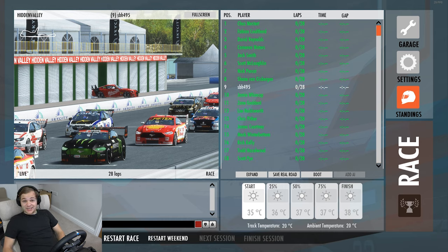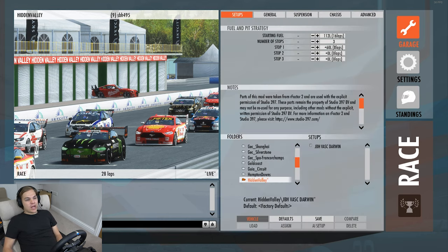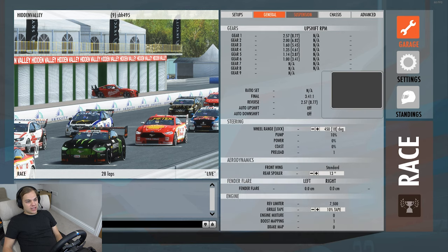I have managed to qualify ninth, so we are somewhat towards the front. This track being so far up north, I've set it to what the weather usually is in Darwin, and it is hot. So we have to be really careful with the tyres today, because we are going to blast them at some point throughout this race. We need to really keep the temps down, not lean on them too much, and not wheel spin too much as well. So I've set the car up in a way that will protect the rear tyres mainly.